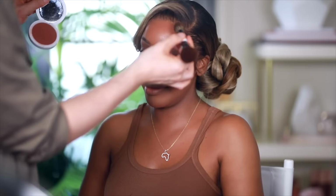I only put the bronzer up here. I don't really put all the cream because it's not necessary. You just kind of tie in the look for cohesion with a little bit of this bronzer, the same one that you put over here.